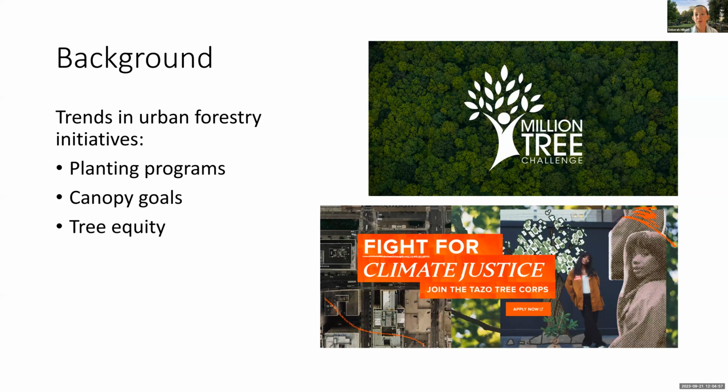At the same time that we're expanding and redeveloping urban areas, there's also a call for more green spaces. This is awesome. This includes an increase in tree planting programs, canopy cover goals, and also a focus on tree equity to make sure that the benefits of green spaces are distributed equally to all people. It's tricky, however, because a lot of times green infrastructure elements like trees are an afterthought in urban design and planning. And additionally, in many of the places where these trees are needed, the landscape is very built up.